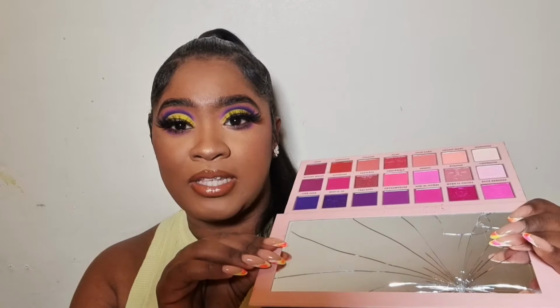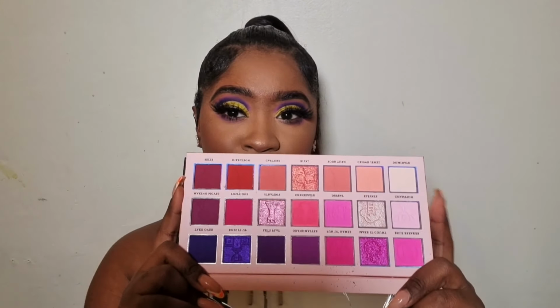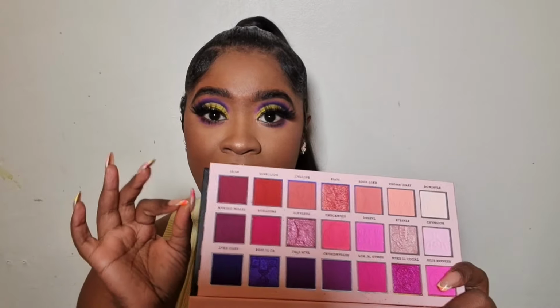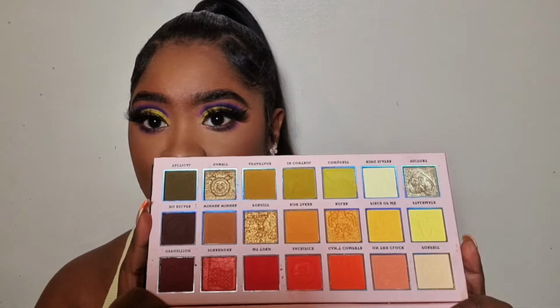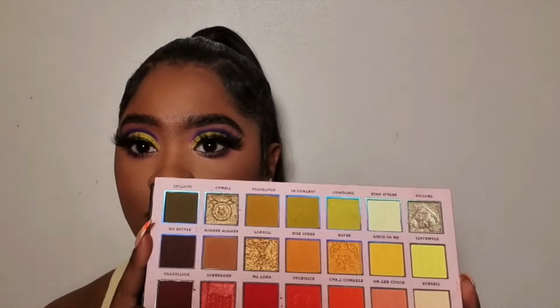Another reason why I delayed in recording this video is because my palette did break. Well, the mirror broke, and I'm currently waiting for them to send me a new palette. But this is the first side, and trust me, the colors are amazing. If you've ever owned a P.Louise palette, which to be honest I feel like you should at least own one of, the pigmentation and the blendability are spot on. Side 1. And then we have side 2. The color story is impeccable.